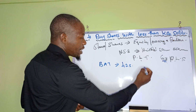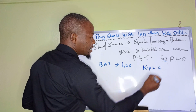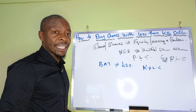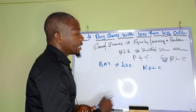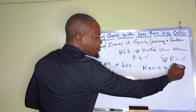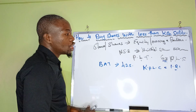For example, if you want to buy one share of KPLC, this is Kenya Power and Lighting Company. The company is the biggest company in Kenya that does everything to do with lighting, electricity, and what have you. The supply, that is, not the generation, the supply. Now, for one share of this company, it's actually below 2 shillings. It's around 1.21, around there. You can actually confirm it. These figures keep on changing, okay? So what does it mean?